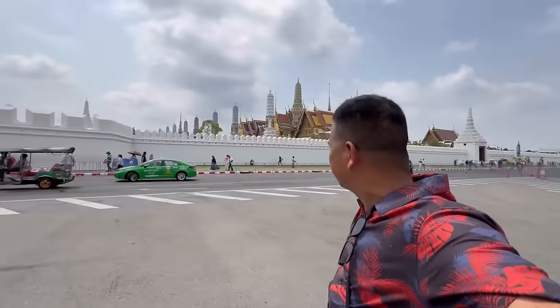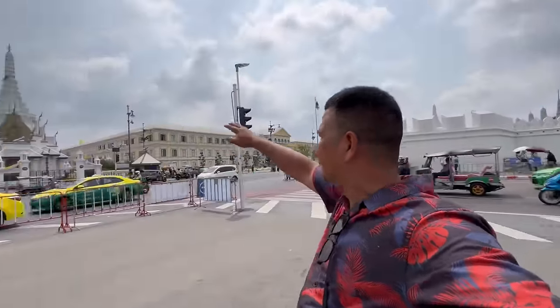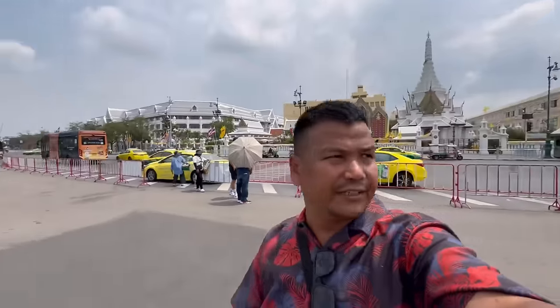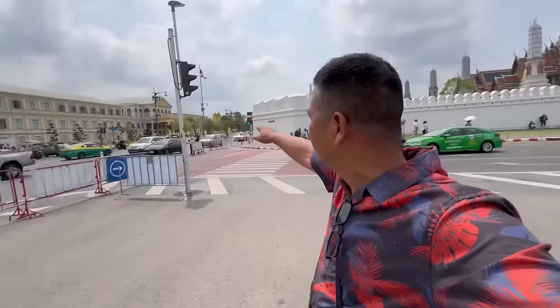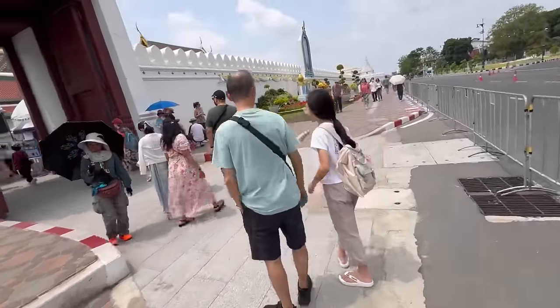That's the Grand Palace. Have to find out the entrance now. And this side, I don't know what this is, some office or maybe the royal family lives here. I have no idea. They're saying shorts are not allowed inside the Grand Palace. Let's find out. Without long pants, not allowed to enter inside. And if you buy long pants, you'll have to pay another extra 200 baht.